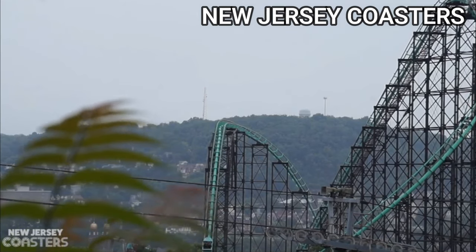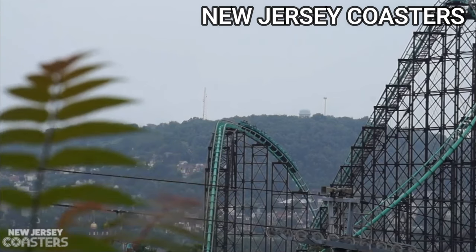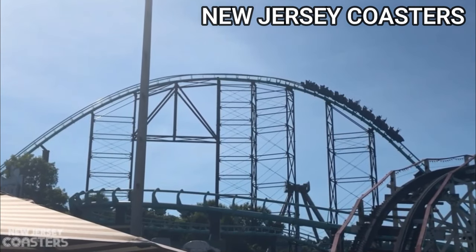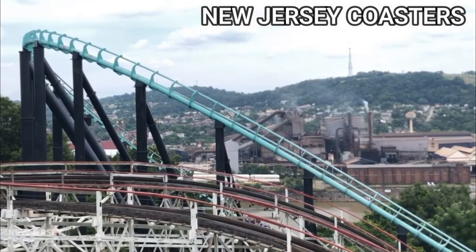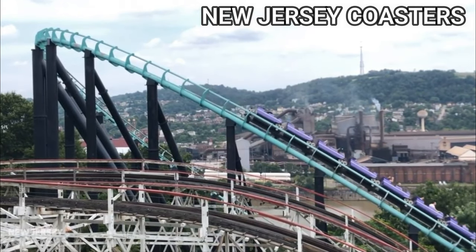So with that being said, you can expect coasters like Kennywood has, like old-fashioned wooden roller coasters. Maybe one exciting steel ride, which was Phantom's Revenge. Phantom's Revenge fits perfect at Kennywood. Uses the terrain to its advantage. Very unique coaster to Kennywood. But Steel Curtain has no business at all being at Kennywood.